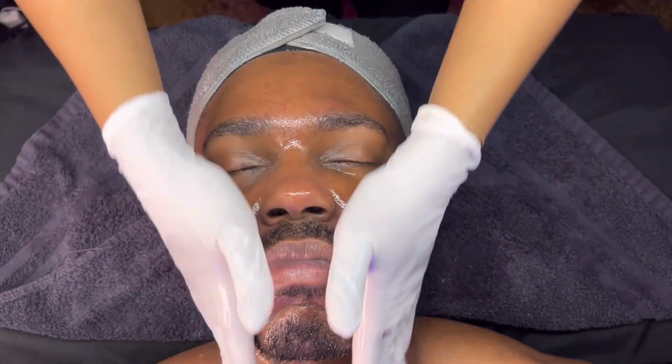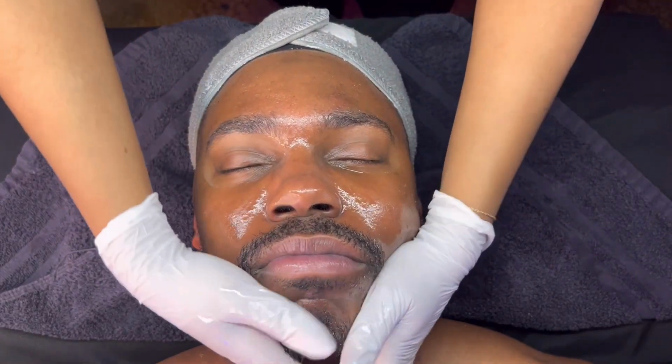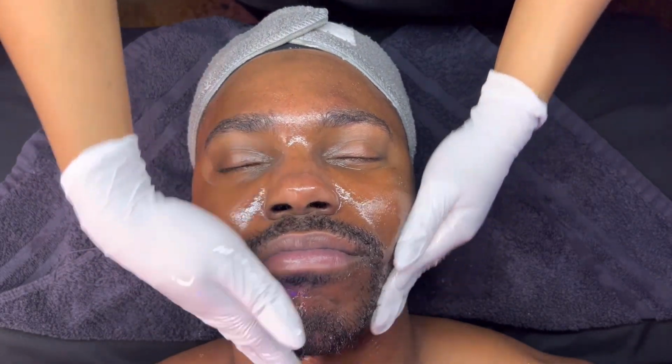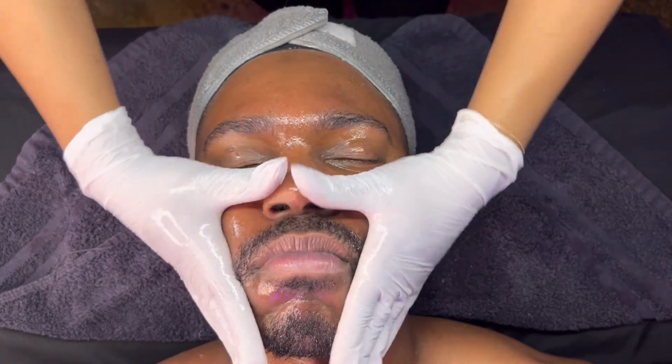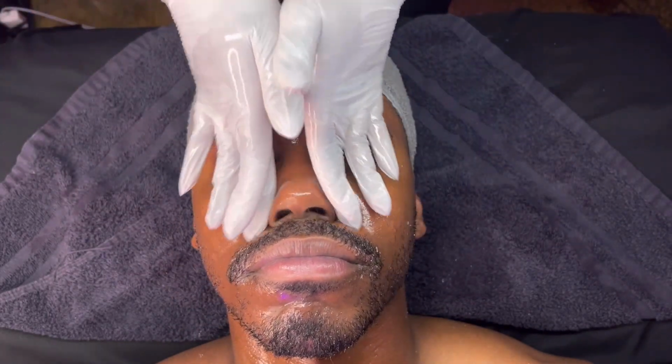Now I'm going in with my citrus oil from BioElements. So this facial is very heavy with Circadia and BioElements. Really, these are my two favorite back bar combinations. I do have Image and Skin Script, and I just feel like I like these two the best right now. That may change in the future, but this is where my heart is.